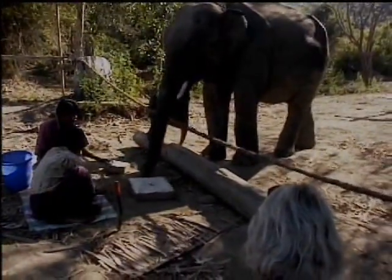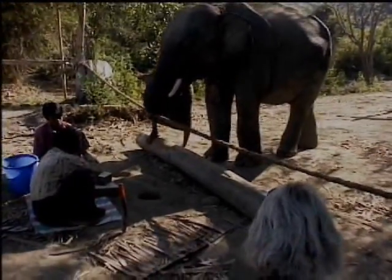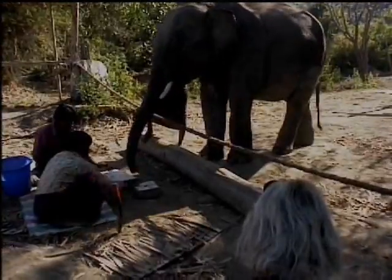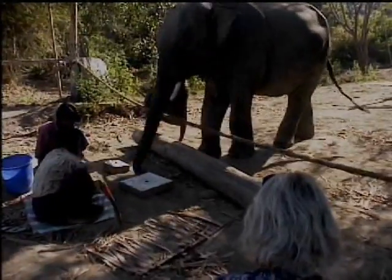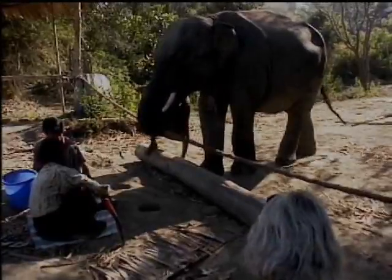He's an adolescent and does not like it when he doesn't do well. He certainly has the best short-term memory in this group of animals. Okay, we're getting back into the swing of things.